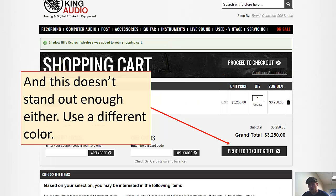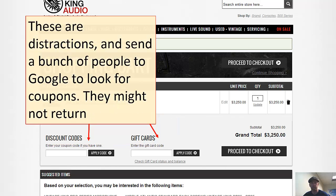So even the bottom one on a gray background does not stand out because there are two other black buttons next to it. So you have to use a different color. You have to use a color that stands out from the noise. This is about the visual hierarchy. So use orange, use green, use red, something different.